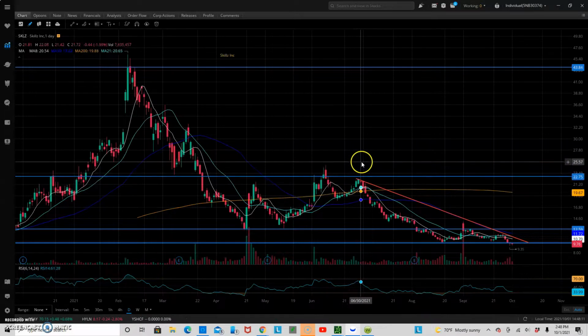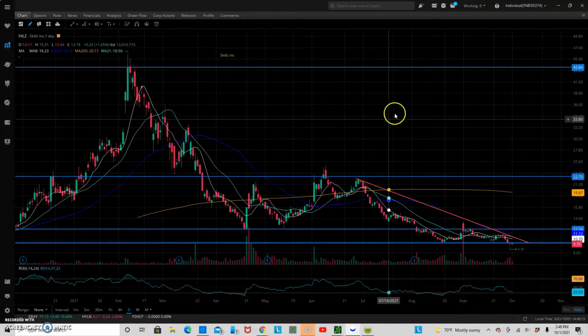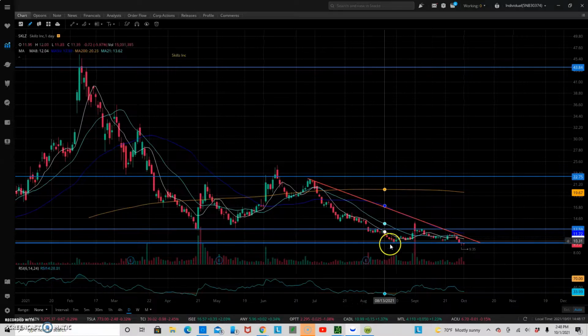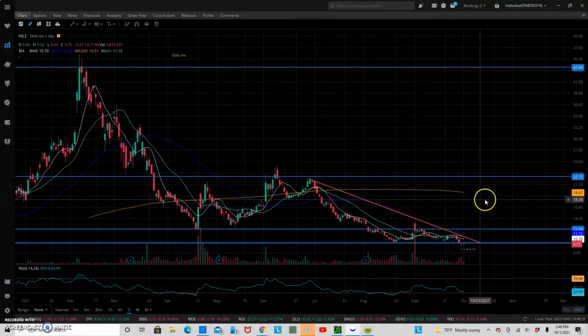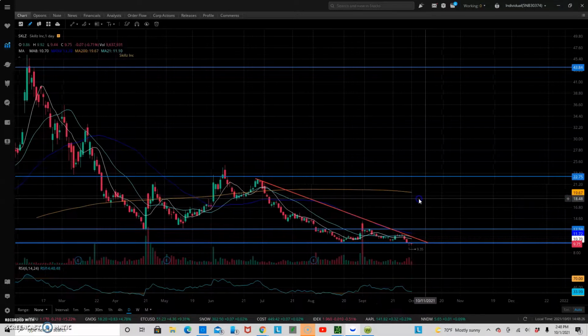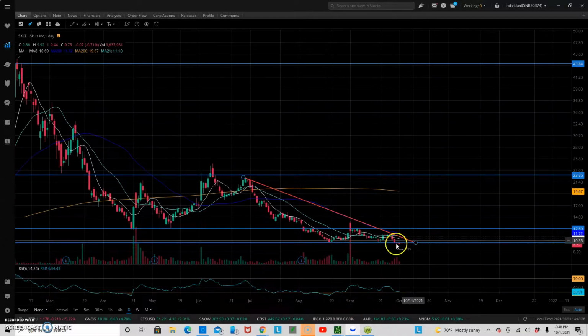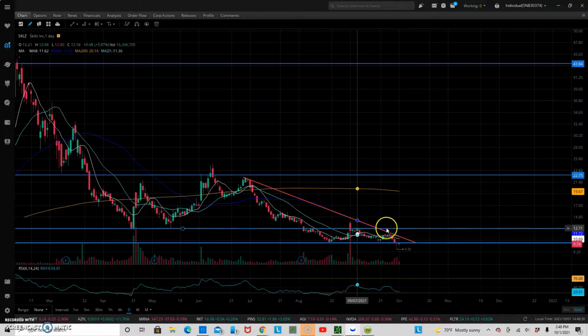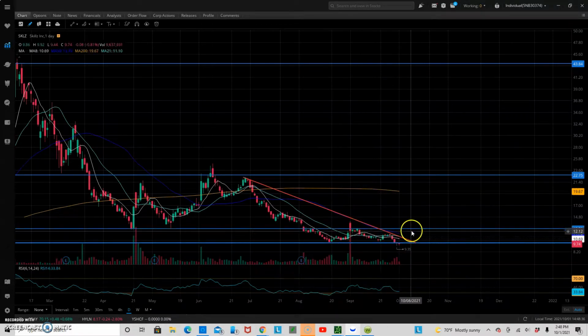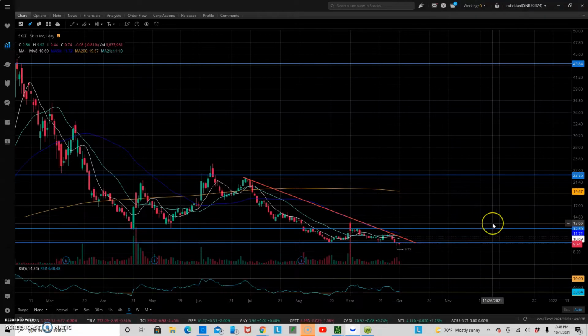Tried to test it again, were unable to break through again, and then we fell back down and ultimately fell through our support, and now we are stuck below that support, which turned into resistance here. We are in a bad spot because now it looks like we are stuck below that resistance, which was our former support, and we're just stuck in no man's land down here around that $10 area.